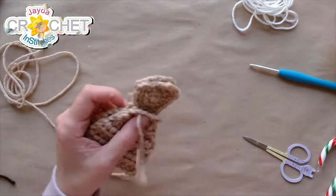And now I'm going to create, if you saw the little antlers I made for our little Christmas mouse, I'm going to make them similarly. So I'm going to chain, a little taller though, I'm going to go 1, 2, 3, 4, 5, 6, 7. Chaining 7, slip stitching into the next stitch.